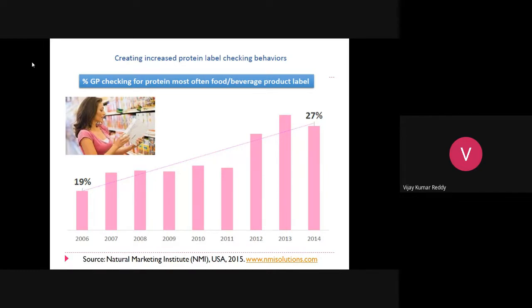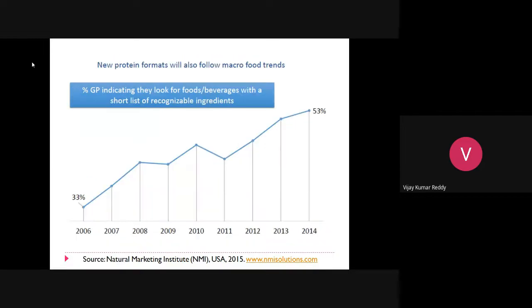So the population looking at this labeling has increased from 19% in the year 2006 to around 27 or 30% by the year 2020. So out of every 100 people going shopping or buying groceries, at least 30 to 40 are looking at the nutritional labeling of a particular product. That means protein consciousness has been increasing day by day.